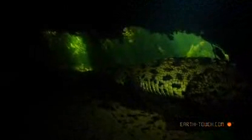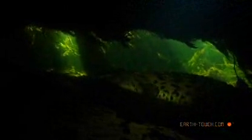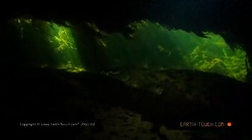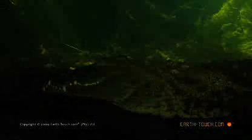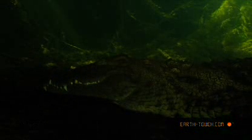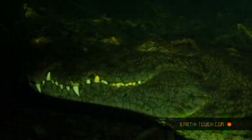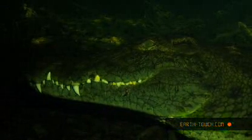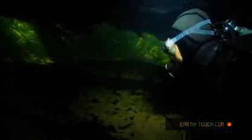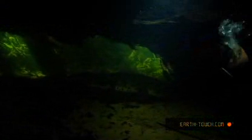This croc wasn't shy of us at all, and just inside the cave he began to stop and rest, despite us being so close to him. We managed to steady ourselves in the current and get quite a close look at this croc. This guy must have been here for at least the past half an hour. They really are masters of the underworld.